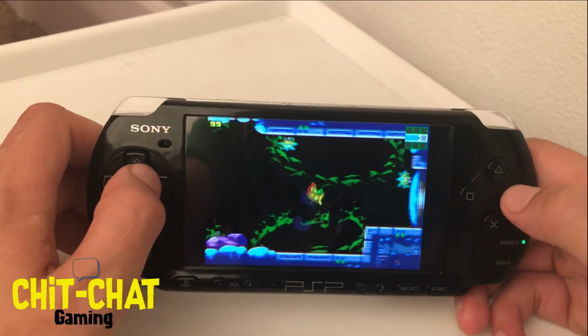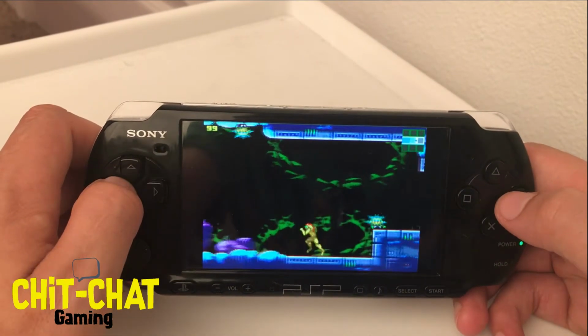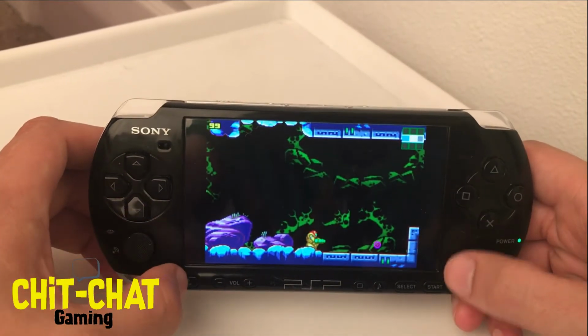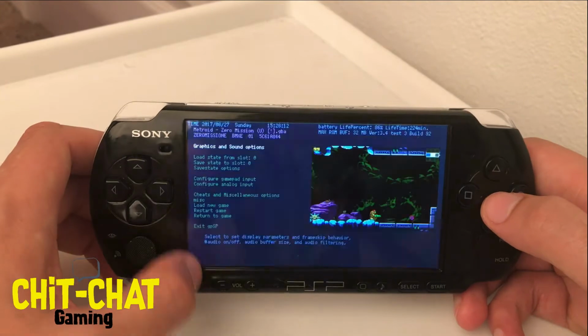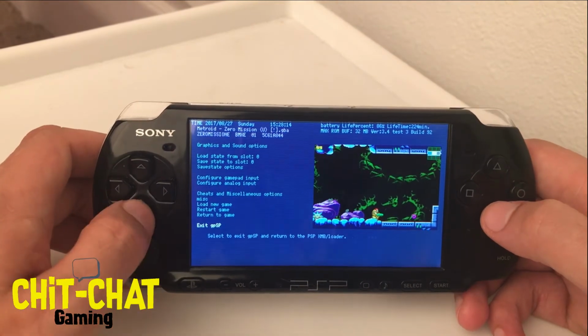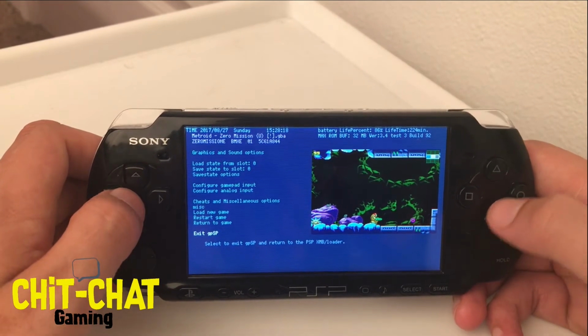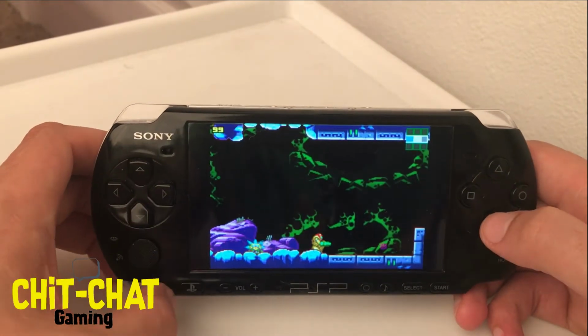So yeah, I'm trying to record and play here. This is again the Game Boy Advance emulator for the PSP. I think you can just go back here by going down to, again, I'm trying to do this with the camera as well, so it's not very easy. But oh, let's go back here.